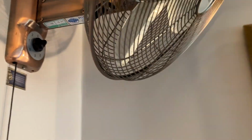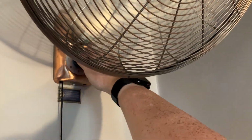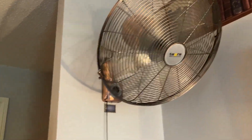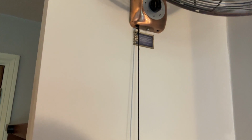So yeah, this is our air conditioning. And it doesn't look like it works. Oh, I stand corrected. How powerful is it? It's quite loud. There we go, look at that. I'm going to turn it off because it's loud for now. How do I turn it off?